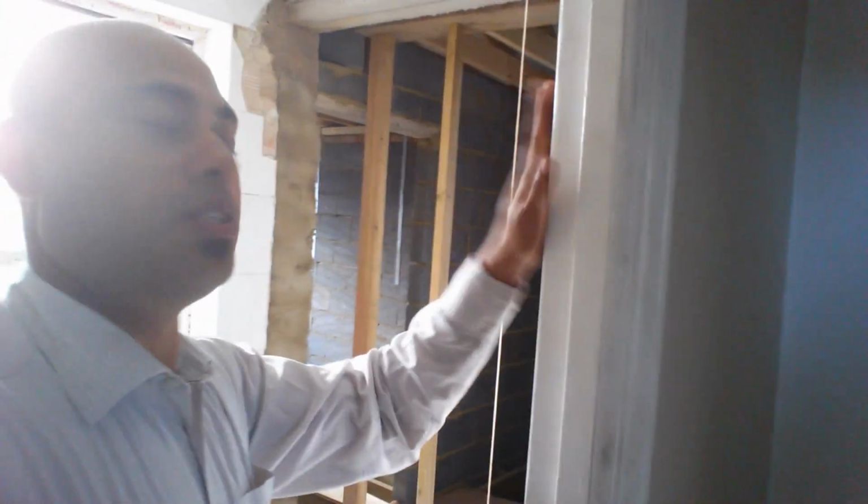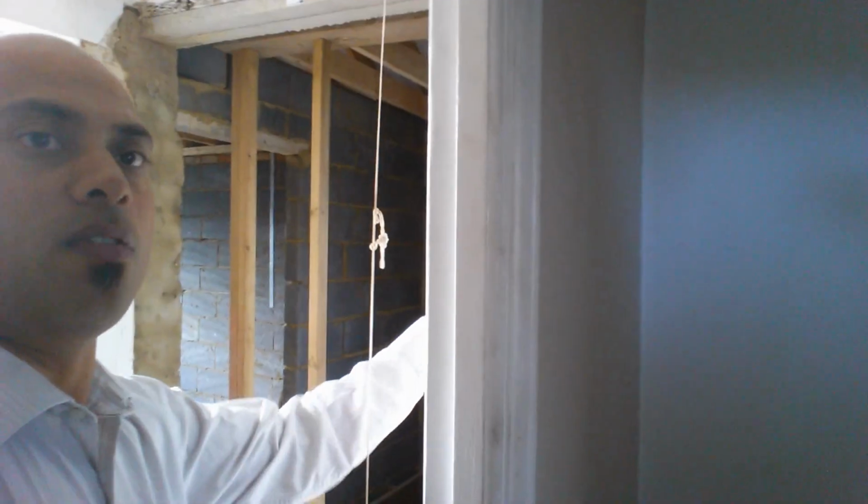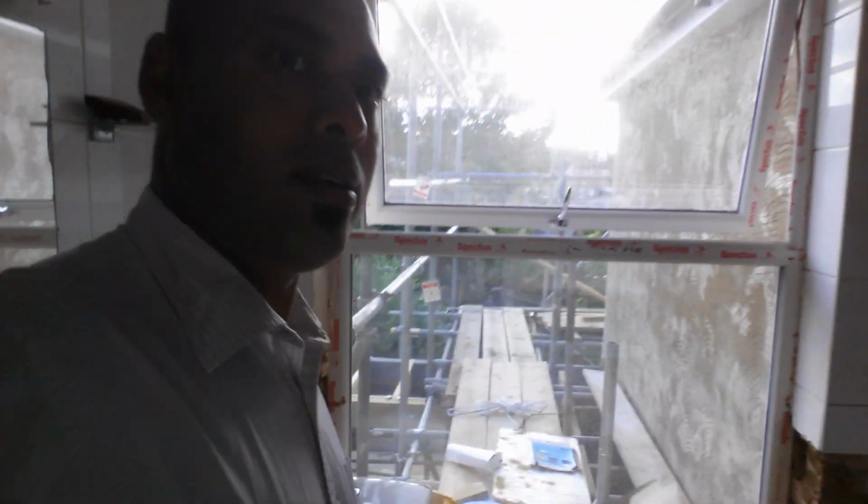In due course, this wall will go. We're not taking that down yet, as the floors and the stuff on the other side are not done. So eventually, this will also go as well, all of that wall. So all this will be nice and open up, a nice big window. We've still got our old toilet. We can disconnect it at any time, just been too busy doing other things.